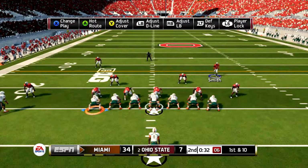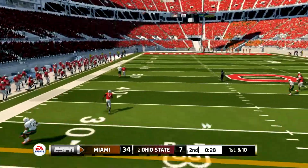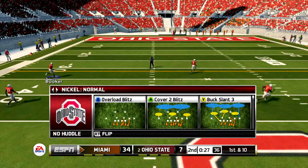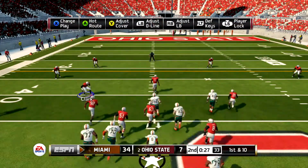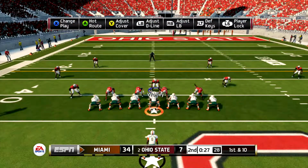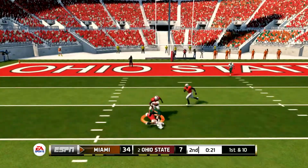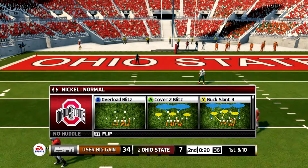Miami comes to the line, holding that commanding lead. He airs it out. This secondary better tighten it up if they're going to slow down this drive. 32 yards. First down. Nice play fake. Going long. And he's got the junior. And down he goes at about the 11. They got burned on the blitz that time.